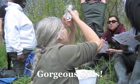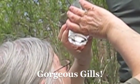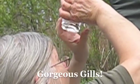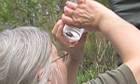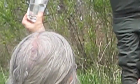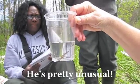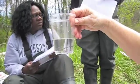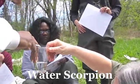Wow. We do need to pass this around so we can look at their gills. Is that big? Yeah, I didn't realize it, but everything, the gills where they are, and the two quote-unquote tails, are just gorgeous. So take a look at these gills. You're not going to see gills like that. So let's pass him around so you all have a chance to look at him. He's pretty unusual to see. So, one thing is you can take these papers home with you. You probably want to write water scorpion on your paper.